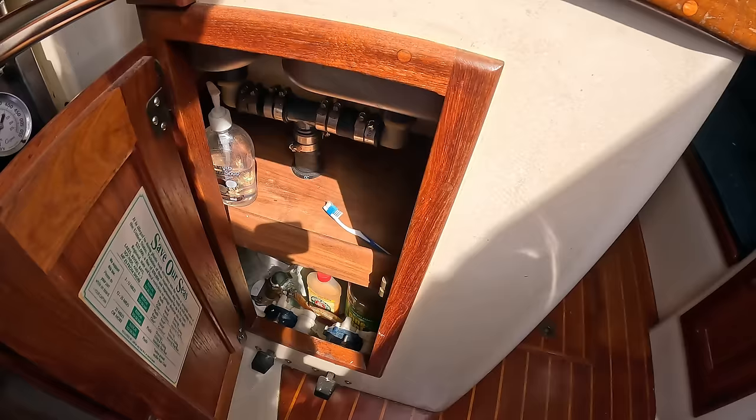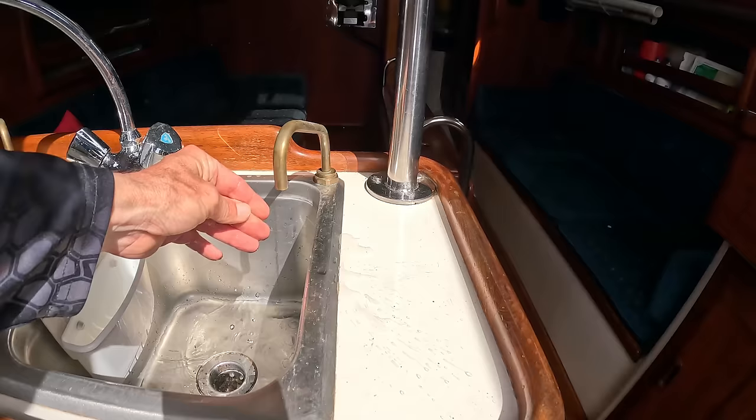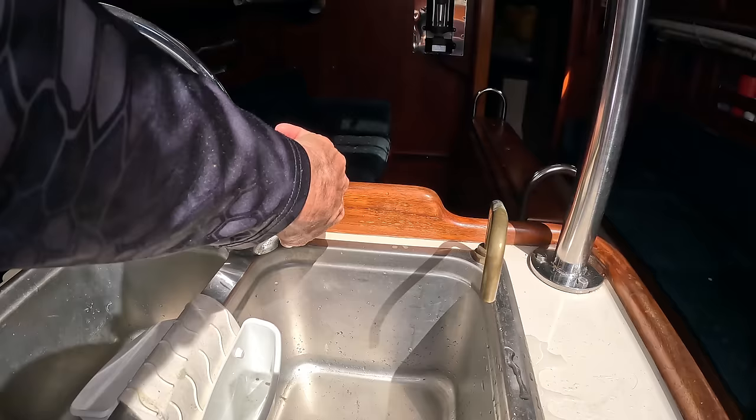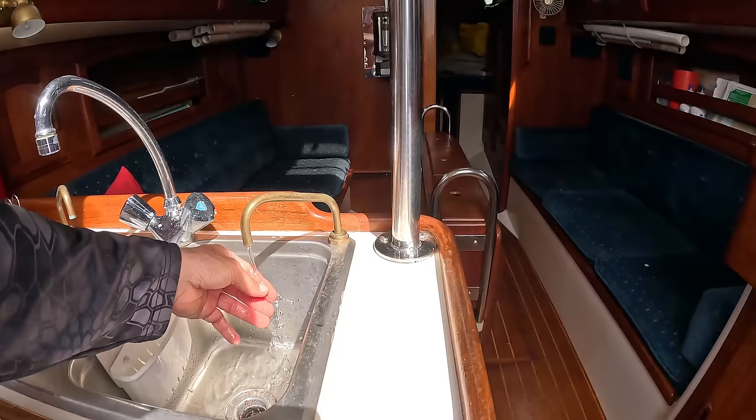So is this pump? Oh, okay, here we go. Okay, we got water on the foot pumps. I'm not sure if this has been bypassed. Let me know, what's the point of these versus this faucet? I like that though. And that puts out some good pressure. Very easy to use. Nice.